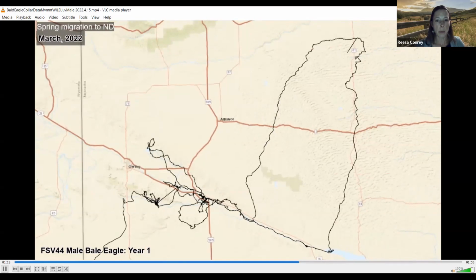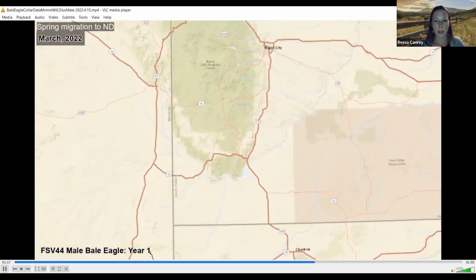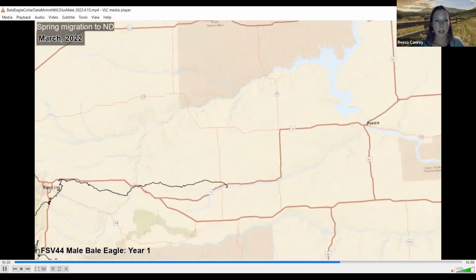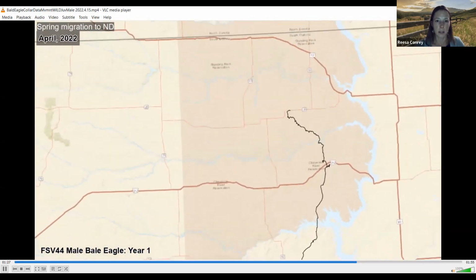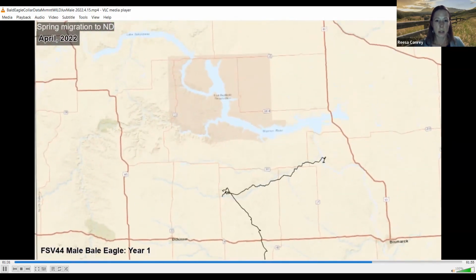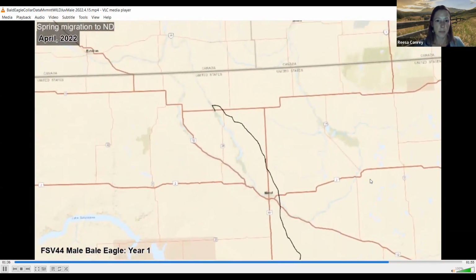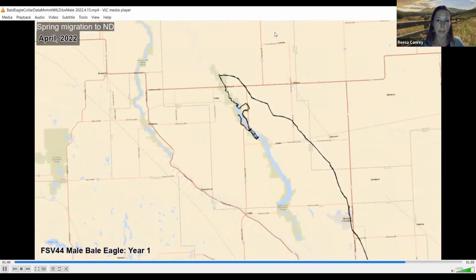So he jumped up to Nebraska, and then up into South Dakota. And eventually he made his way up into North Dakota. And that's where he was on his Happy Hatch Day 2022. He stopped just shy of the Canadian border.